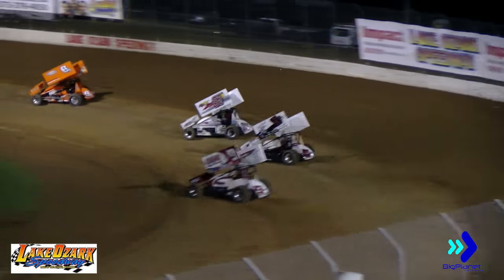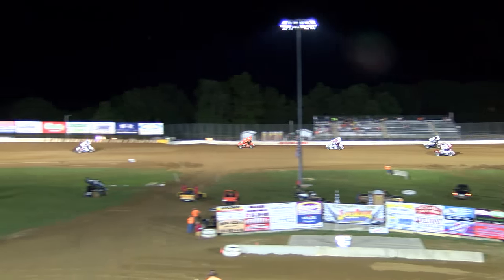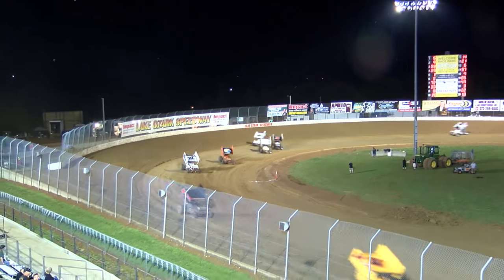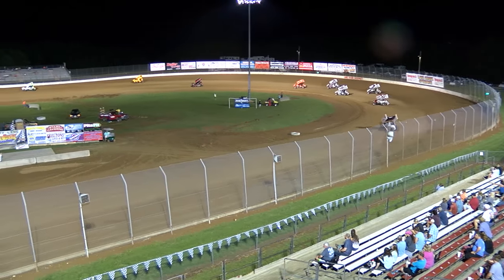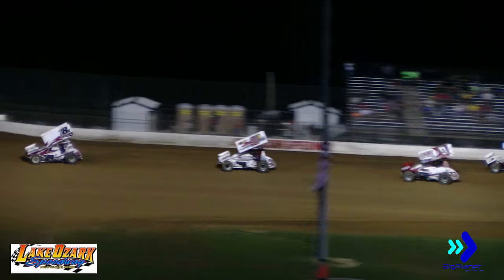Top 3 cars have separated themselves from the rest of the field. It's the 5D of Zach Daum now pulling side by side, the 9X of Nienhiser. Slide job through turns number 3 and 4. Nienhiser going to get pinned by lap traffic. Daum able to capitalize back to the lead. 5D of Zach Daum, your leader, the 9X of Nienhiser down to the inside. A good run down the back straightaway.